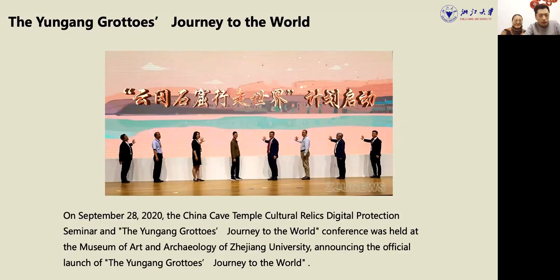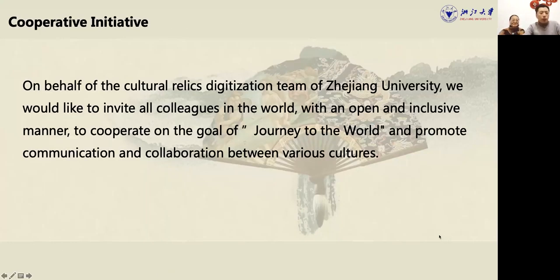On September 28th, 2020, the China Cave Temple Cultural Relics Digital Protection Seminar and the Yungang Grotto's Journey to the World conference was held at the Museum of Art and Archaeology of Zhejiang University, announcing the official launch of the Yungang Grotto's Journey to the World. So, on behalf of the Cultural Relic Digitization team of Zhejiang University, we would like to invite our colleagues in the world, in an open and inclusive manner, to cooperate on the goal of the journey to the world and promote communication and collaboration between various cultures.